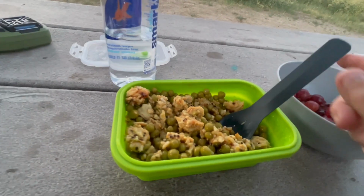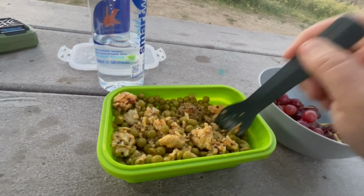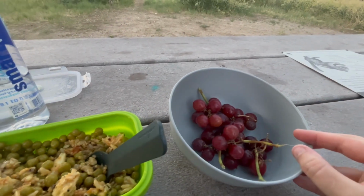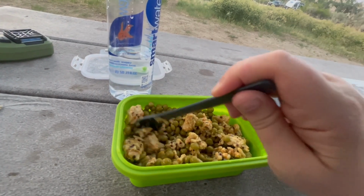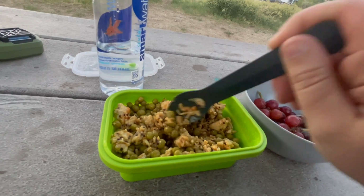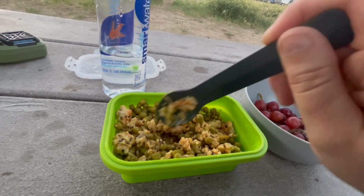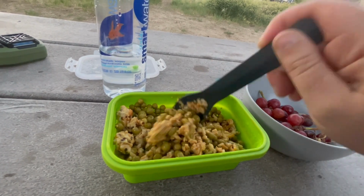Okay, so we have our leftover coconut curry that we had some peas and sriracha too. Super excited. And then some more grapes. This is gonna be a nice nighttime yummy, because we definitely need to get a little bit of energy before we hit all of what we're doing tomorrow. Probably gonna get an earlier start than we did today also.